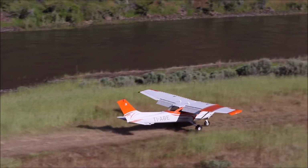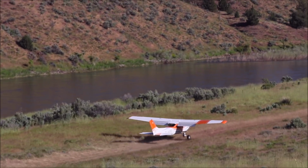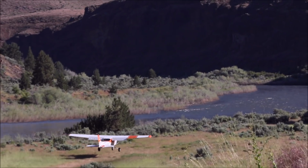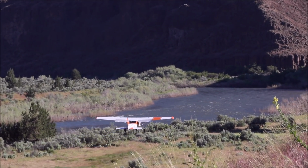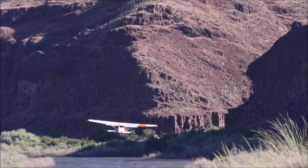Chukar Flats in Oregon, beautiful strip by the river. Here the airplane is heavily loaded because we're on our way to Idaho, so use some ground effect after being in the air and then start the climb.